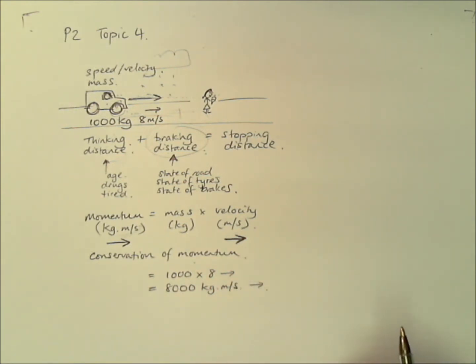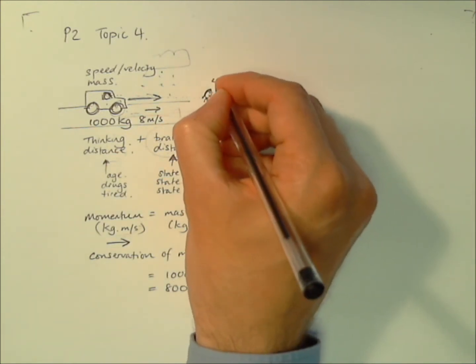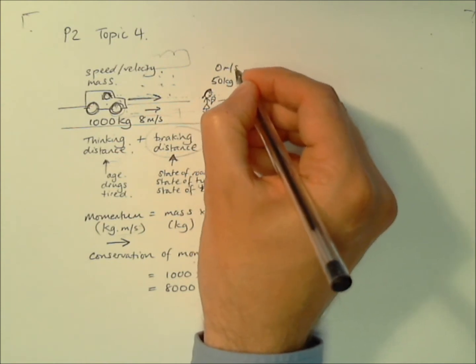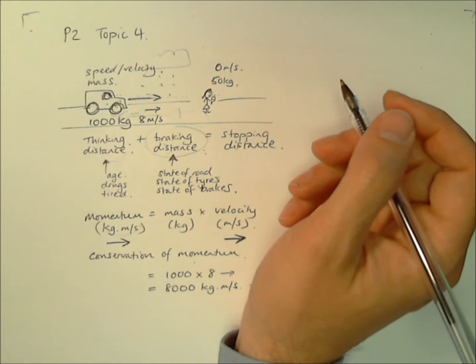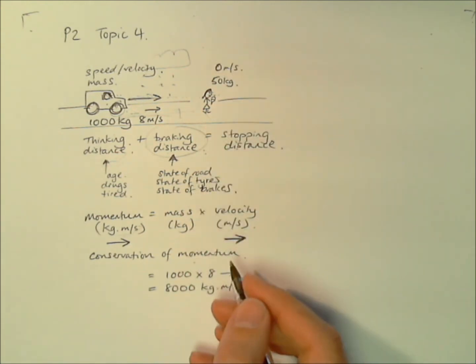That is the momentum before the car hits the little 3-year-old girl with an ice cream cone. Now let's say she weighs only 50 kilograms, and at the moment she's not moving at all. She's stood still staring at her ice cream in a world of her own. So she's got zero momentum.